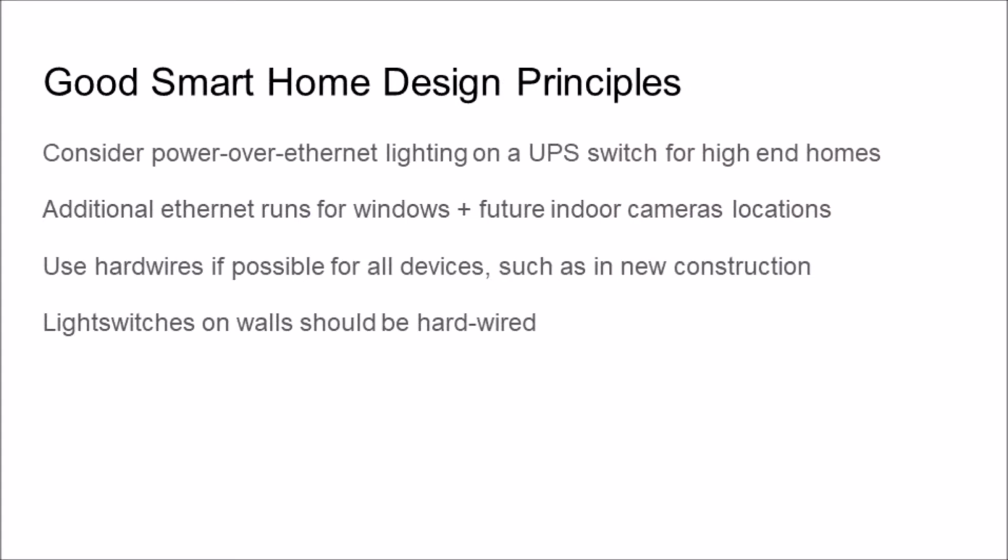Certainly, there are future-proofing issues to consider in new construction, which could be made today. To me, the Achilles heel is window blinds. Powered window blinds need power brought out to them, and I think it's a good bet to plan for window blinds to be powered over Ethernet. Indoor video cameras are another device which might not be installed in the home today but could easily be tomorrow. And so running additional Ethernet runs to windows and potential cameras is a good future-proofing step in new construction.